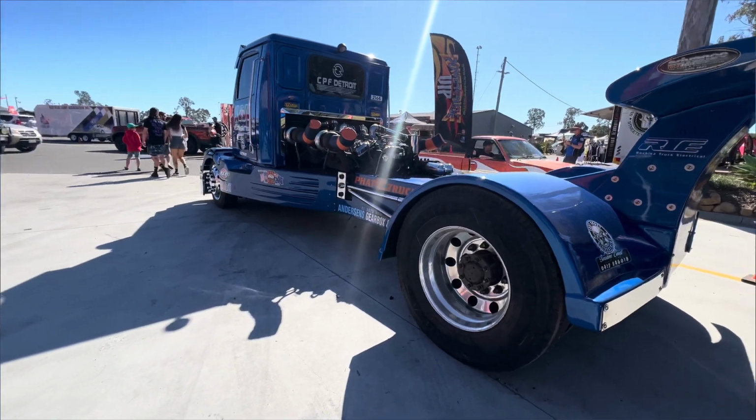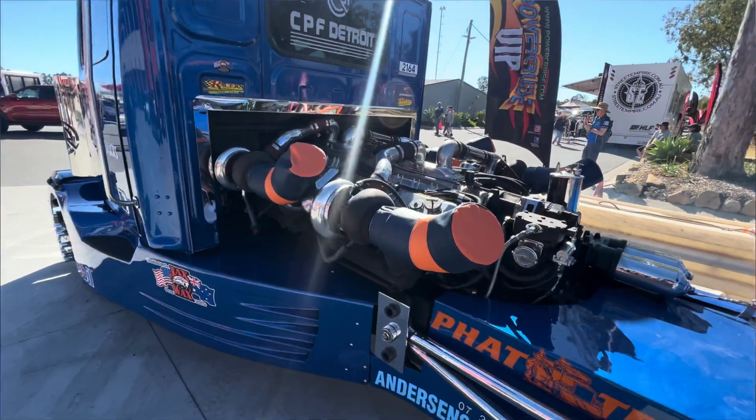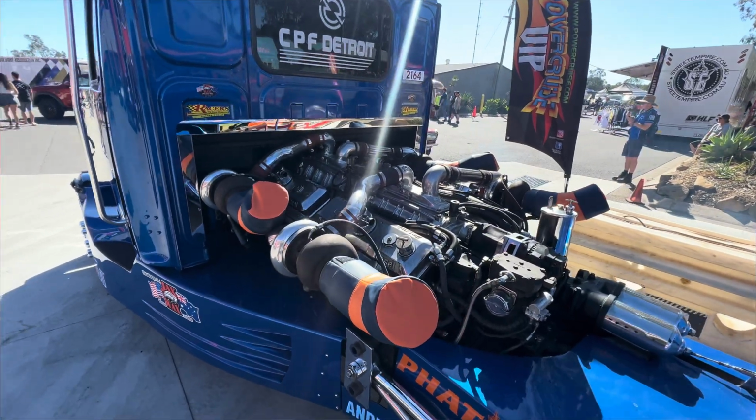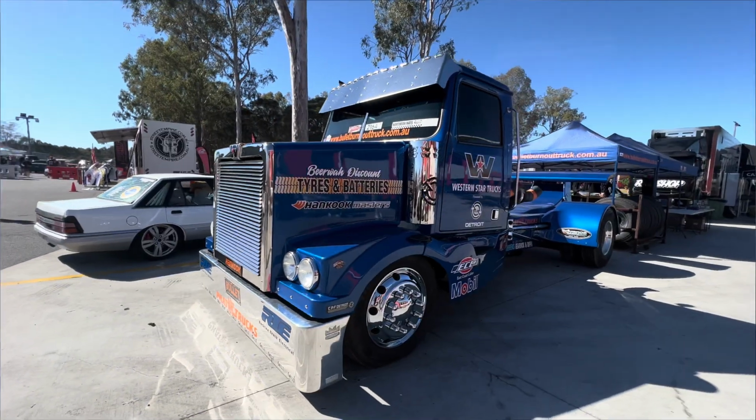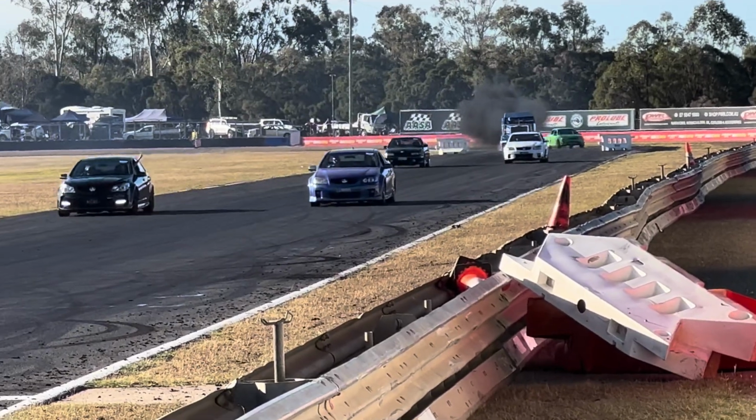I try to pin people down for these interviews, but it's a bit hard. Next up we've got the Bullet burnout truck. It's got 2 big V8s, Harley for superchargers and turbos, an Allison 5-speed and a Detroit locker diff. It's sick.